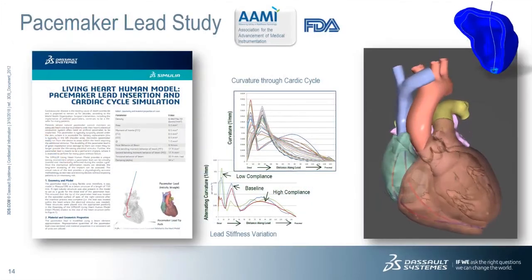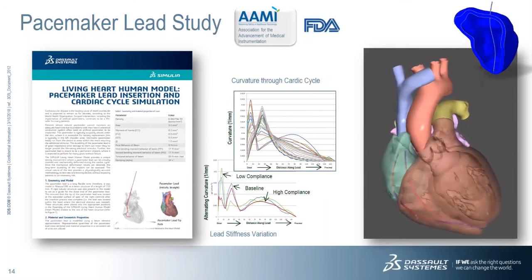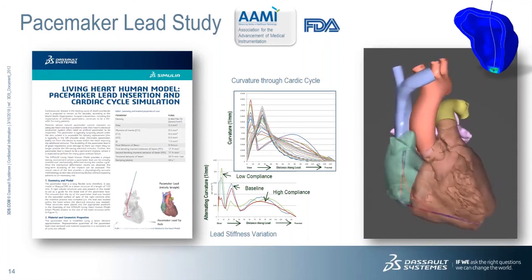So one of the first examples that we did, and this was actually by request of the FDA when we first started, was to help them to come up with a standard for pacemaker lead fatigue inside the heart.